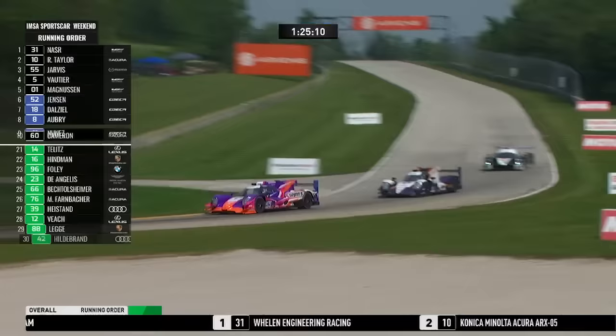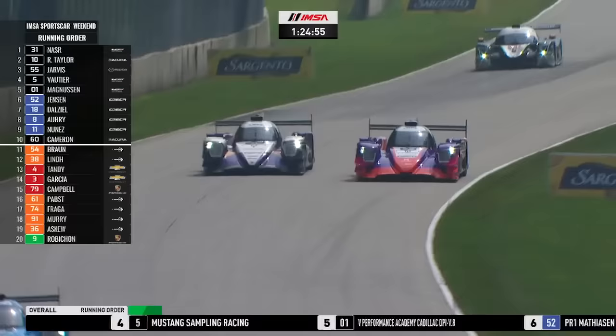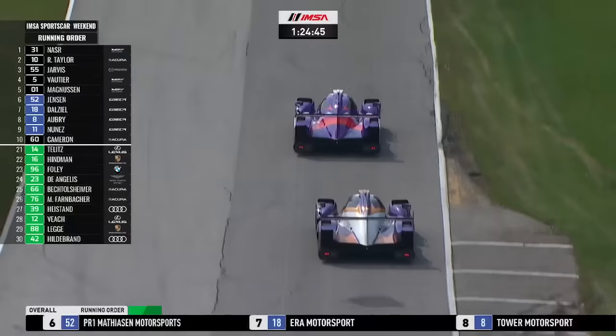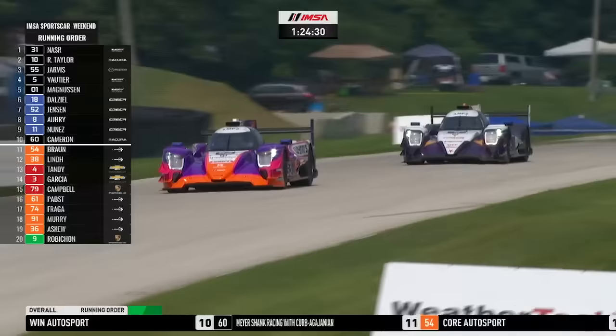Down to turn number three. What is the collective noun for LMP2? Three cars, there's a group of them at least, as they're heading through. The Wynns car under pressure at the moment, Jeremy. A lot of Ligiers. A lot of Ligiers, yeah, very good. I like that. Around the outside in turn number five, the Tower car trying to go around the Wynns machine. So that is a battle for position, of course. That's Gabby Chaves in the number eight car, and Mikkel Jensen in the PR1 Mathiasen Motorsports machine.